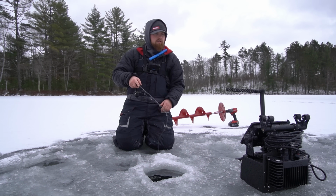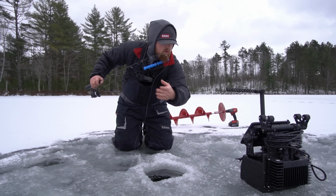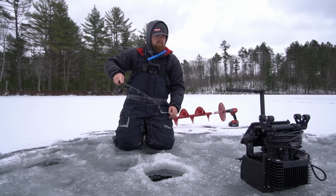Oh, what is that big fish on the right? We want that guy. Oh, there's a big one on the bottom too. Oh man, there's more fish moving in. Okay, this is awesome.